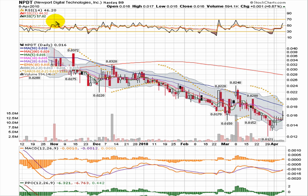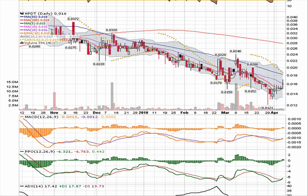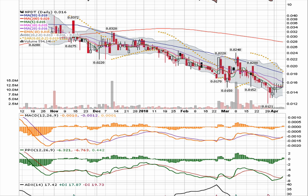Today is April 9th, 2010, and we're taking a look at Newport Digital Technologies. It's a bulletin board stock trading with the ticker NPDT. We'll take a look at the quick overall chart. It's an interesting doji that it dropped, a spinning top yesterday.